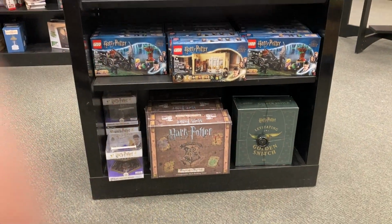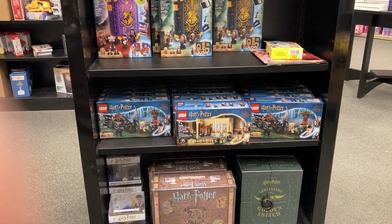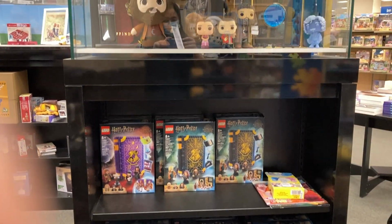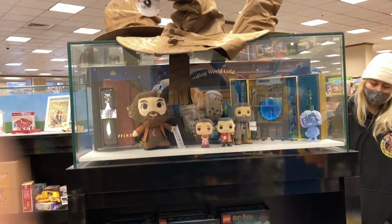Here's some Harry Potter items. There's even the Lego Harry Potter books. Once you open the book, there's a playset inside. It's a potions class, kind of similar to Polly Pocket.